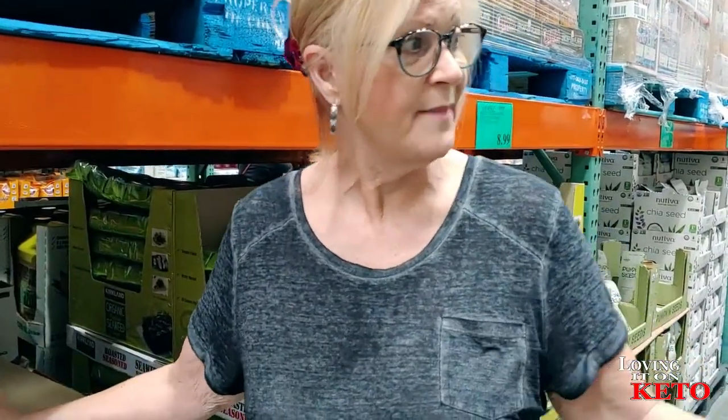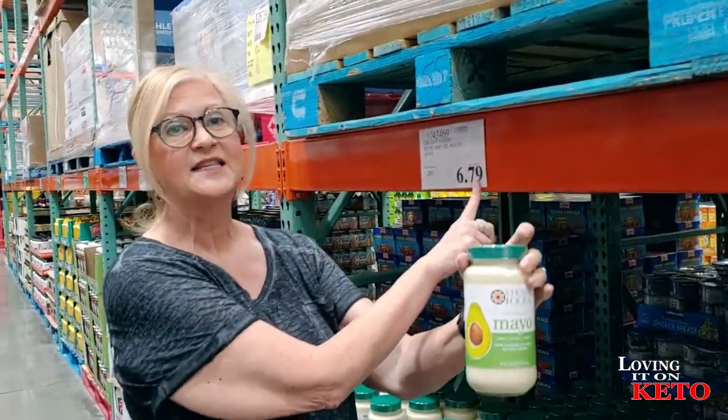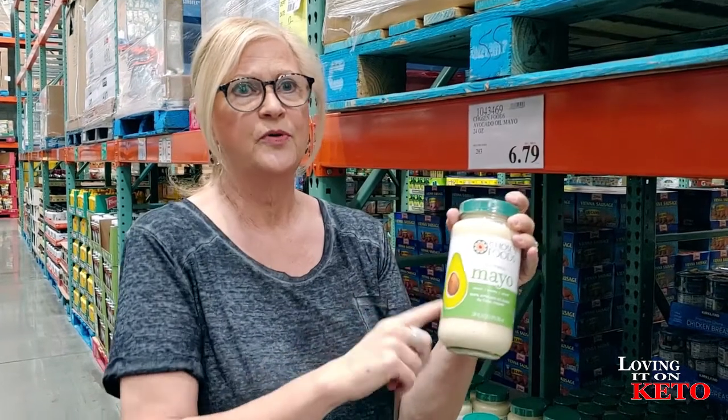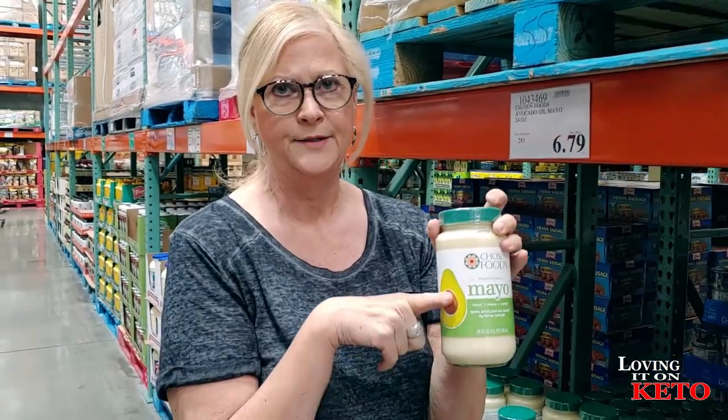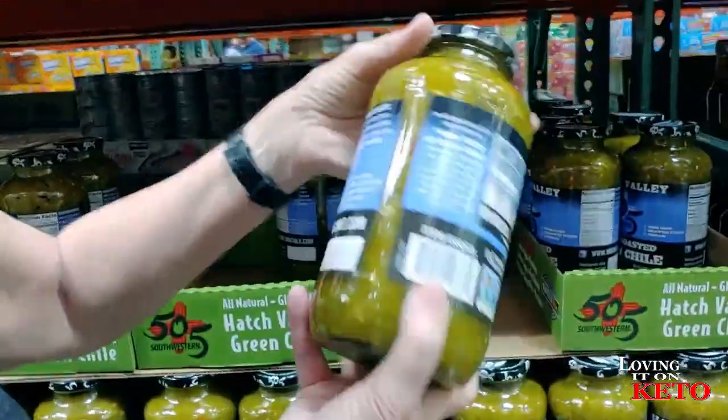And they've got my favorite mayo. They've got Chosen Foods here. This is $6.79, which is $2 cheaper than the small bottle of mayonnaise that you get at Sprouts, Whole Foods, and Fry's. And this is awesome, you guys. Yeah, I'm going to look at this.